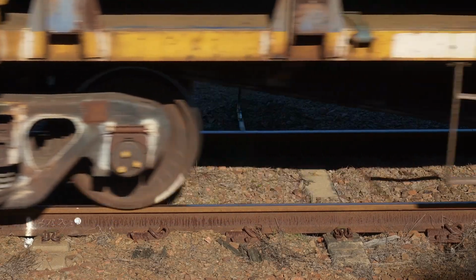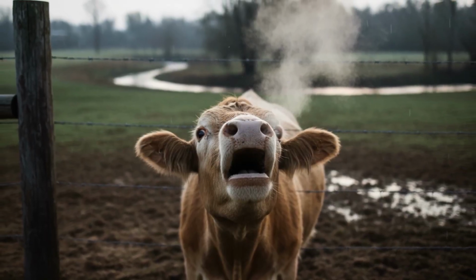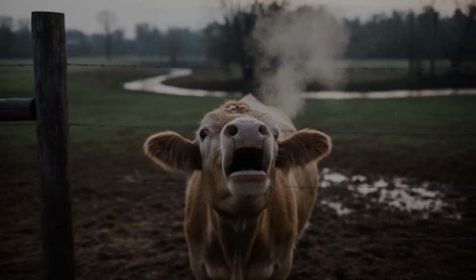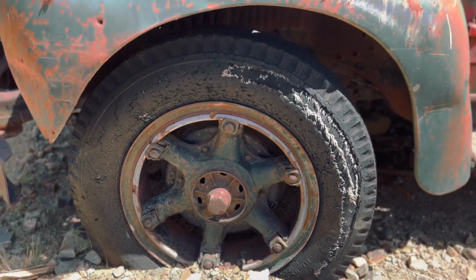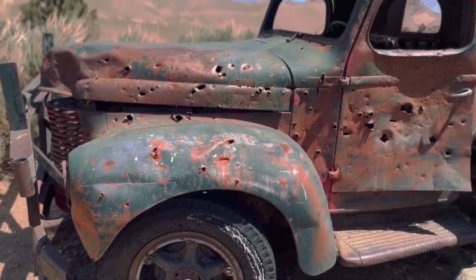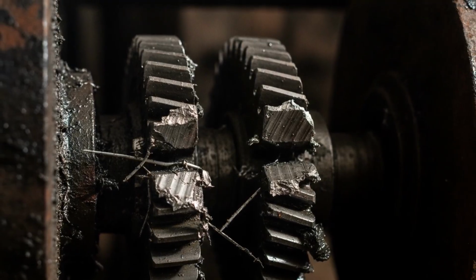A loose wheel repeats the same bad note each turn. A cow in real distress does not sound like one merely complaining. Early failure often announces itself through rhythm, pitch, or silence, before a warning light ever appears. By the time the machine tells you something is wrong, the problem may already be expensive.